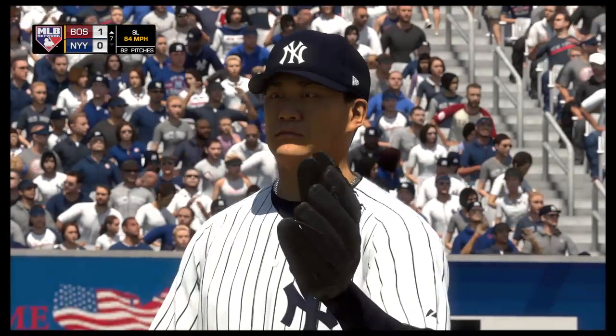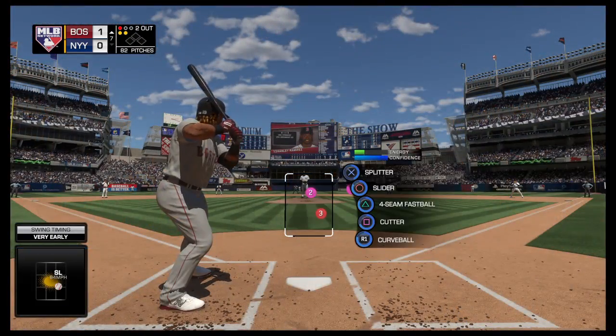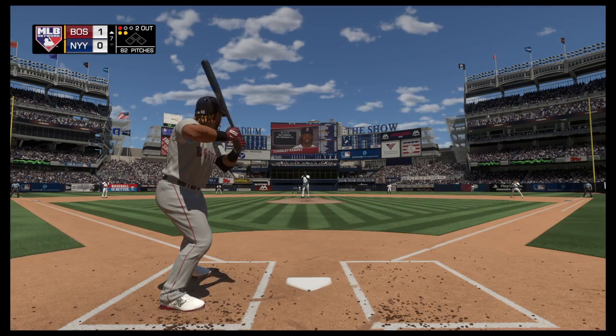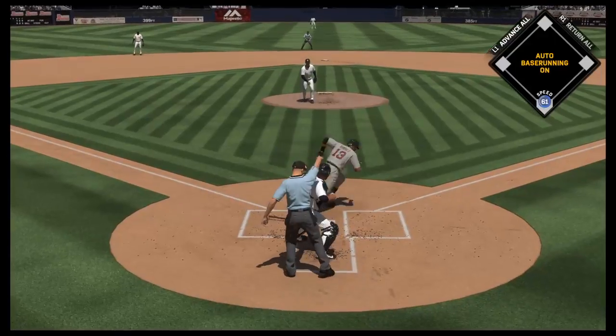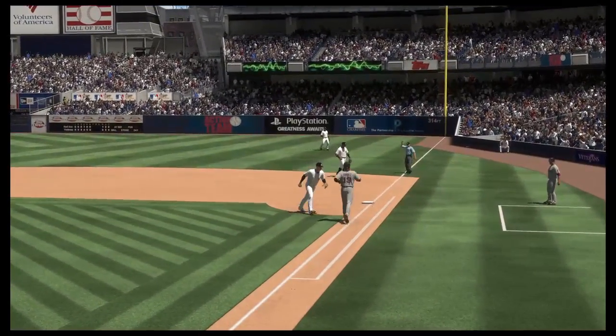One and 2 now. Boy, he looks strong out there on the mound this inning. He's got a chance to punch out the side in order, and against the middle of the order, too. Got him swinging in the dirt. And the throw to first ends the inning.